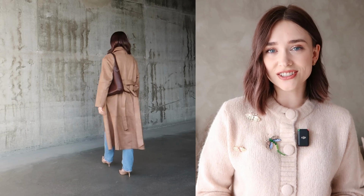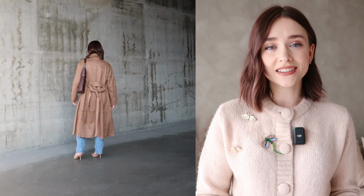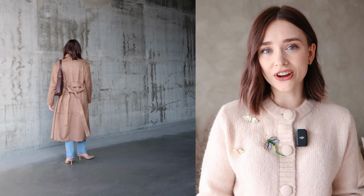I swear my Pinterest is haunting me with all of these beautiful suede coats and jackets. But for something that is a little bit less dramatic, you can obviously get a shorter jacket as well. And I really love these jackets in lighter tans. The texture just really is allowed to shine, I think.